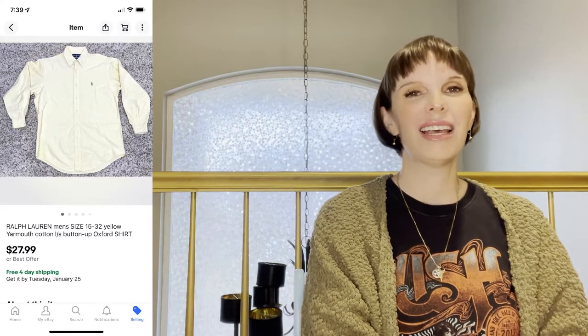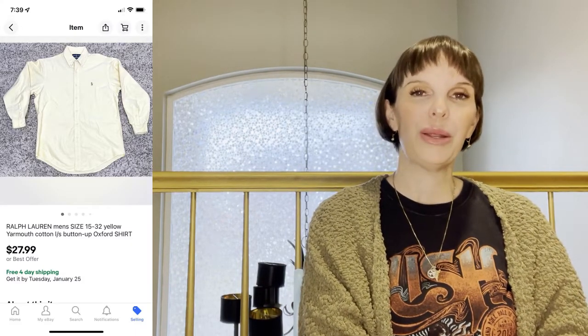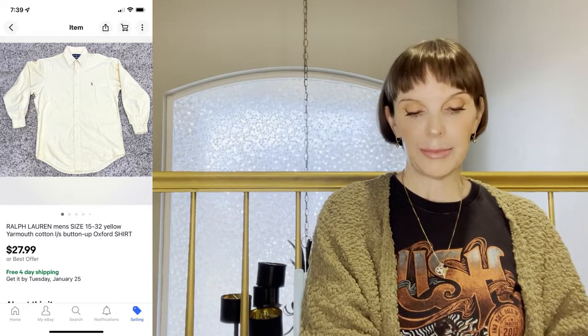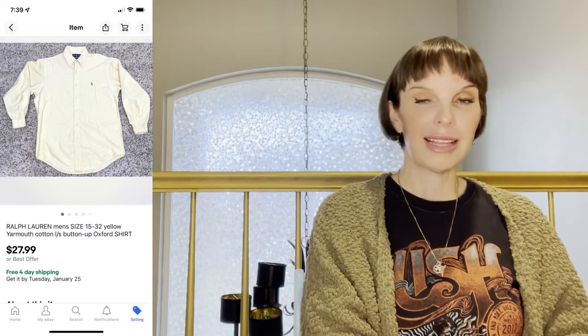So let's dive in. All right, the first item that sold is a men's yellow Ralph Lauren button-up shirt. We had purchased this at a garage sale and I paid $1. It sold for asking price of $27.99.